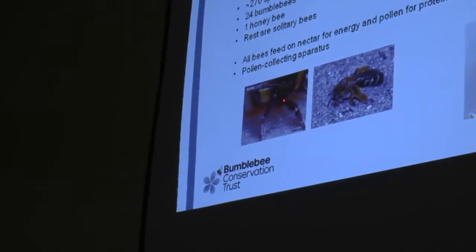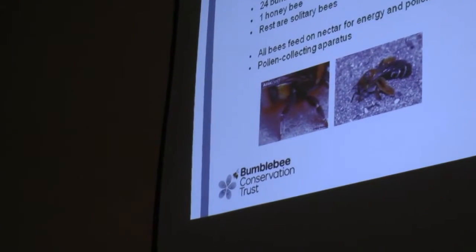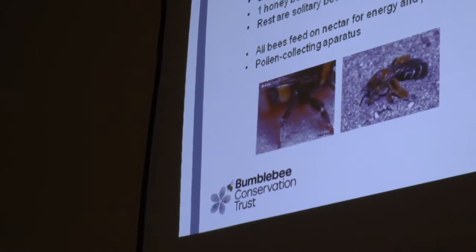What they all have in common is that they all feed on nectar for energy and pollen for protein. So they're all vegetarians. And they come with a pollen collecting apparatus. Here on the bottom, that's a bumblebee hind leg. And this shiny patch here is the pollen basket. That's where she packs all the pollen to carry back to her nest.